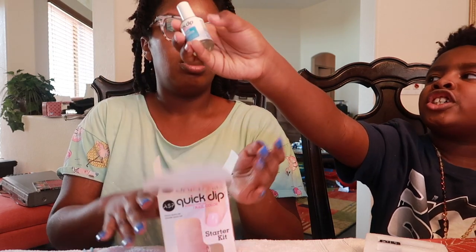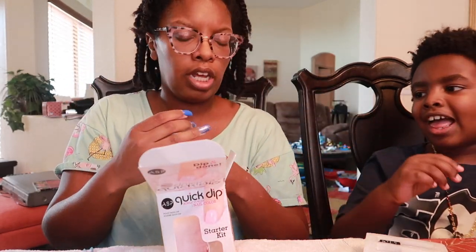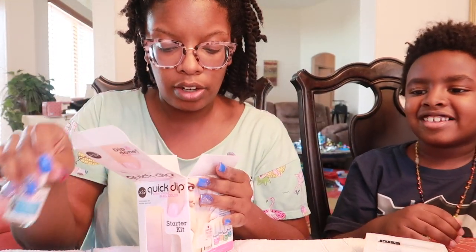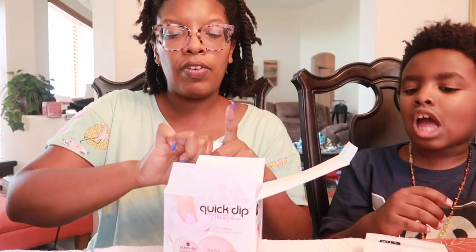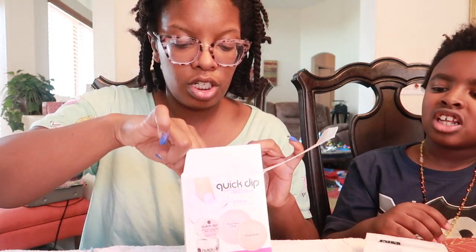This is nail polish. Give me this first. Put you in a headlock. My brush cleaner, I don't need to do that. So where's the powder for this, baby? First of all, these powders are trash.